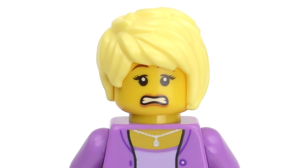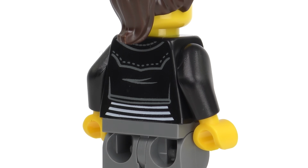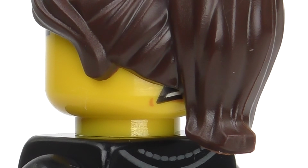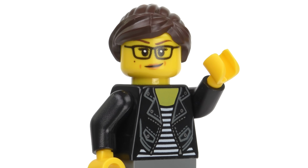This is precisely why you shouldn't try and cut your own hair under lockdown. Woman with striped black and white shirt is a really cool minifigure. It's kind of a short jacket and you can see the t-shirt poking out around the back. Also poking out around the back we have the ponytail and you can see the secondary expression which is showing through the hair. She looks terrified and I really like this, in fact the mouth looks like it's been put on upside down. Turning back to the front she looks a lot happier.